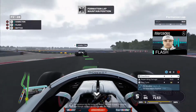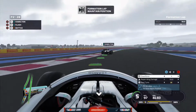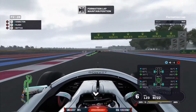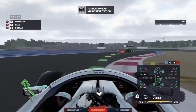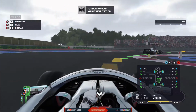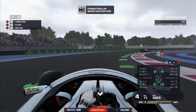But we are getting set for the formation lap, and it's strange as Hamilton, just like the normal race, just takes off. I thought the idea of the formation lap was not to go too far in front, so then you were sat more on the grid, and I don't know, he just seems to take off. But absolutely love this circuit.